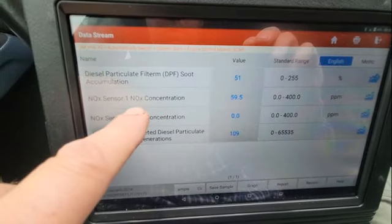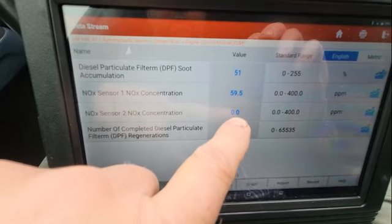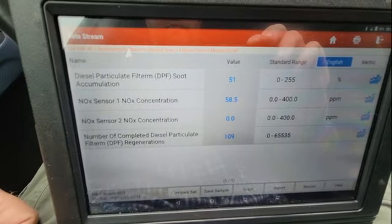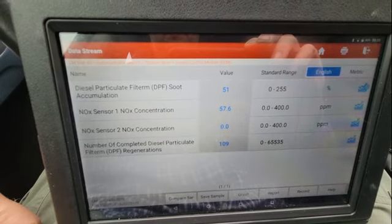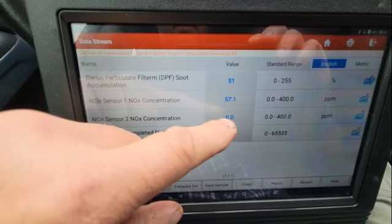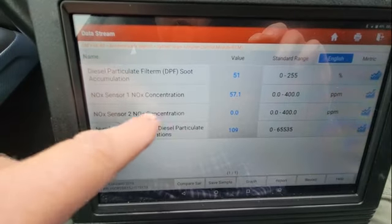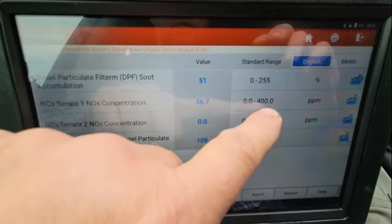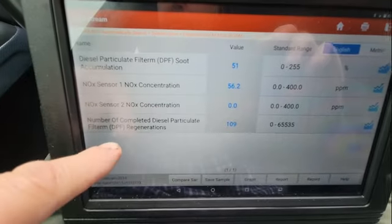Concentration of NOx on sensor 1 is 59, and on sensor 2 after the SCR is 0. So to me it sounds like the SCR is working. Or not the DPF, the DEF fluid is spraying in there and reducing the NOx. Because look, it's around 57. Normal is 0 to 400 parts per million, so it's not that high, and it's reducing it to 0.